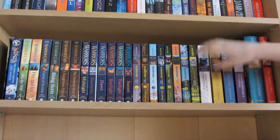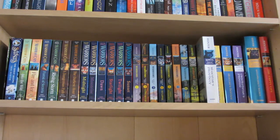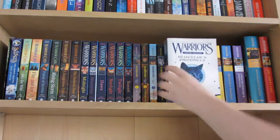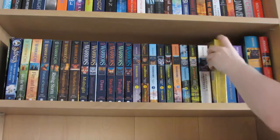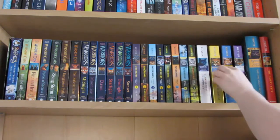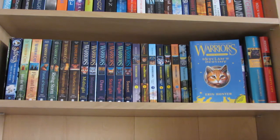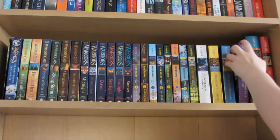So here I have 5 super editions, which are basically extra books which don't impact on the series. They focus on specific characters, usually important characters, and explain their lives and things like that. So I have Blue Star's Prophecy, which focuses on Blue Star. Firestar's Quest, which focuses on Firestar. SkyClan's Destiny, which I think focuses on the clan called SkyClan, which doesn't actually exist anymore. I know that much, even though I haven't read past series 1.